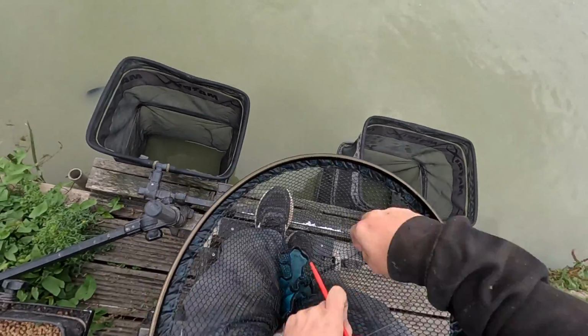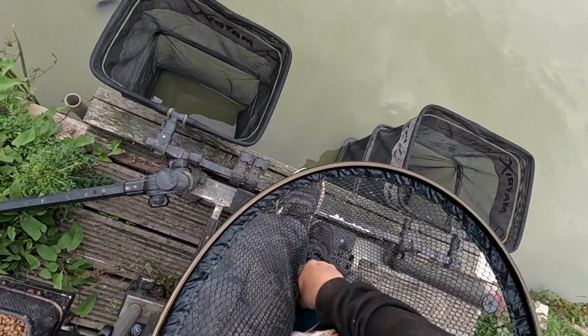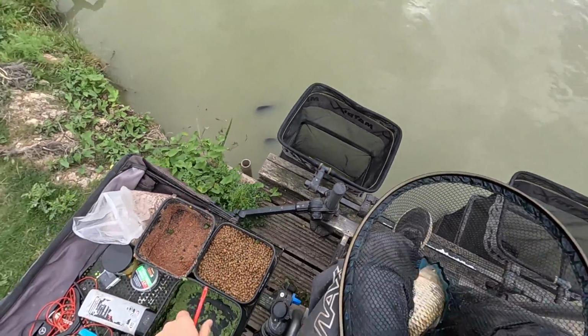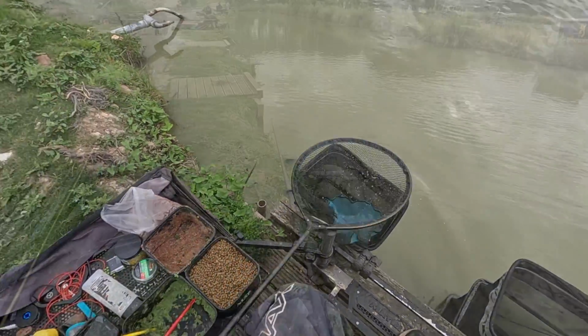That is just full of F1s. There's some real big ones in there, but again, I need to figure out how they're catching them and how, you know, try and crack it.